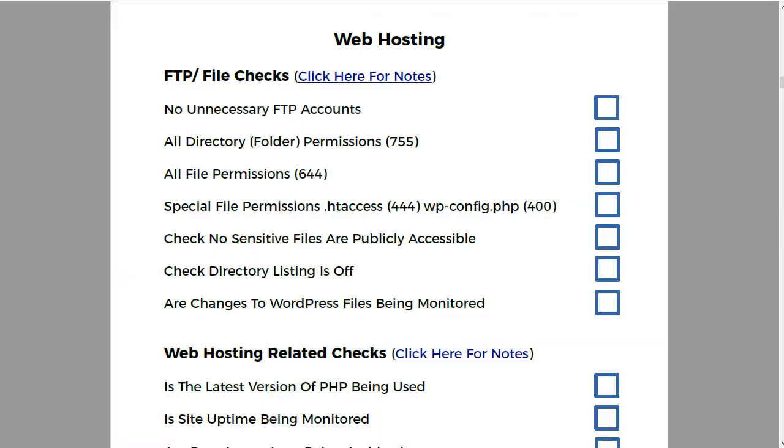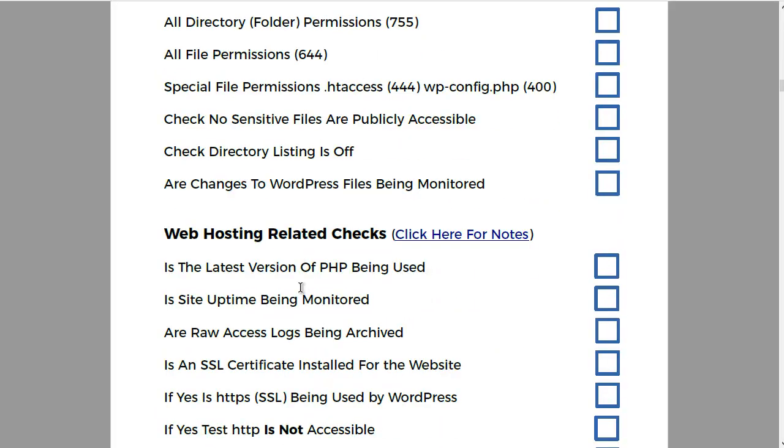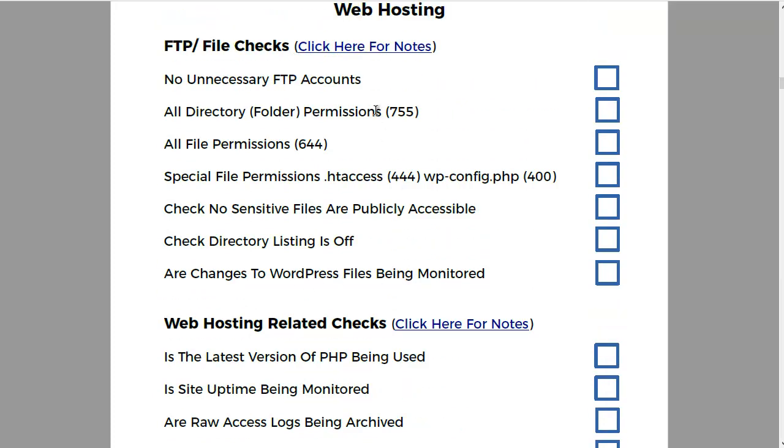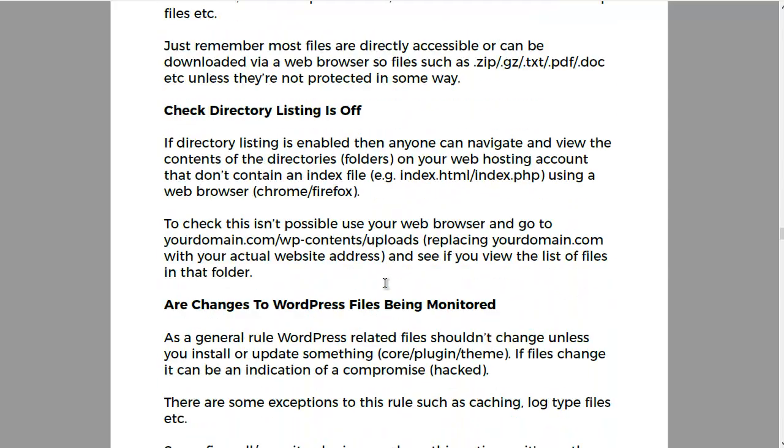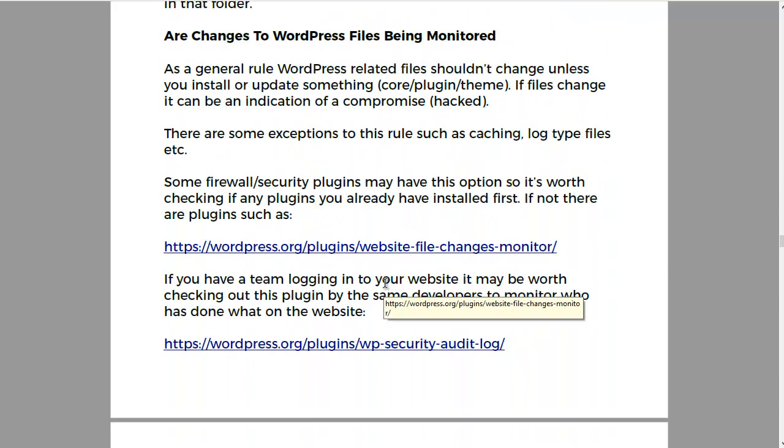Now if we go back to the checklist, we'll see here the last bit is that changes to WordPress files are being monitored. And if we go down to the notes section, we'll see here that there's a couple of plugins that I've linked to where you can check. Now the reason why we want to make sure that we're monitoring the file changes is that it is an indication sometimes where a hacker may have updated a file.